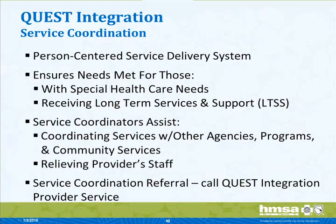Service coordination is a person-centered service delivery system that supports patients with special healthcare needs or those receiving long-term services and supports benefits. Service coordinators assist in coordinating services with other agencies, programs, and community resources, relieving the provider staff of those tasks. If you have a patient with conditions who you feel will benefit from the services of a service coordinator, please call Quest Integration Provider Services, listed on the HMSA contact list, and make a referral.